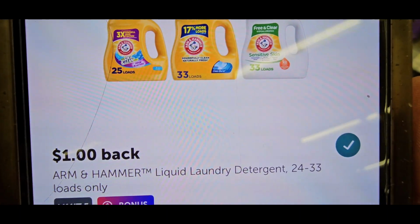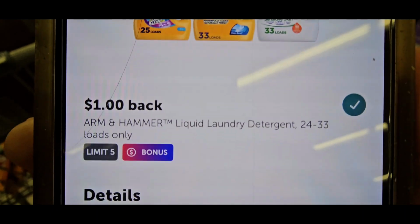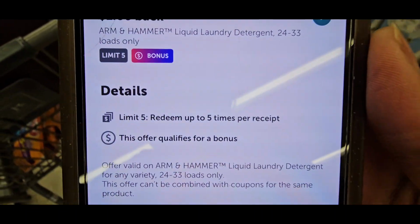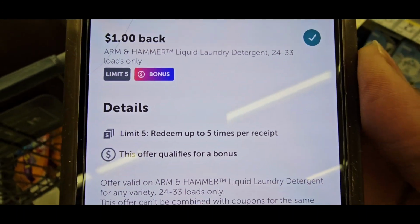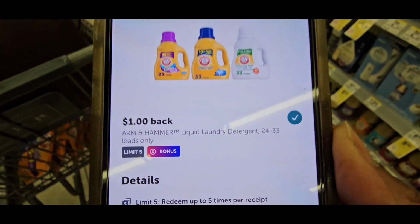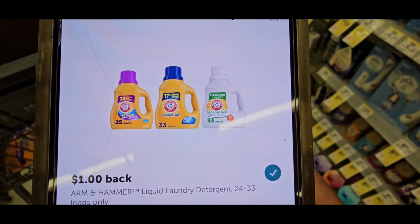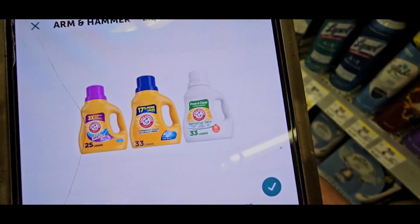So now here is the Ibotta right here. And this is when it tells you, see the loads, 24 to 33 loads only. You get $1 back. And you're going to do that 5 times. And plus it qualifies for a bonus. Let's see, I want to see if I can touch that. I can't. So it's up to 5 times. So I'm going to complete mine today on this one. And then I have one more that I'm going to complete. All right. So let's get that done. So we're going to pay 99 cents for the liquid bottles only. Liquid only. And then you're going to sell them in your bundles if you want to.